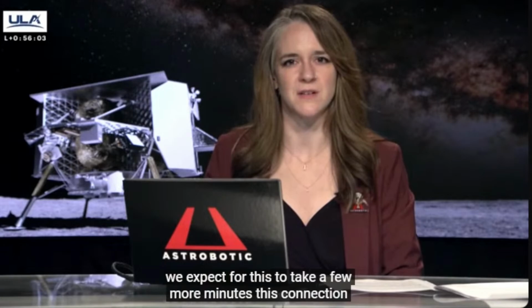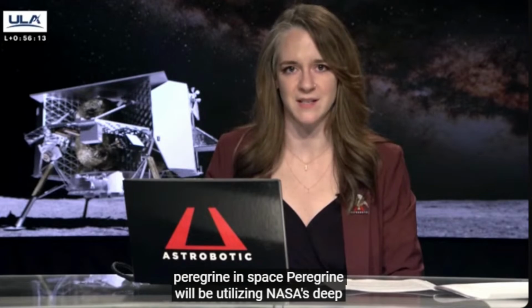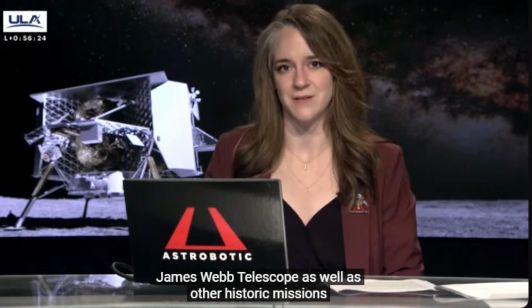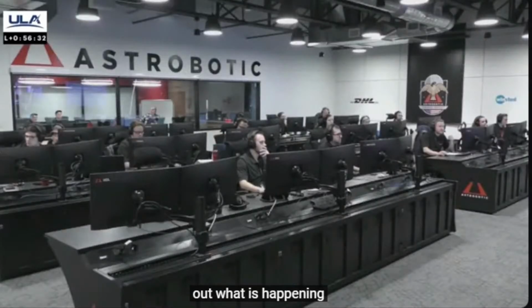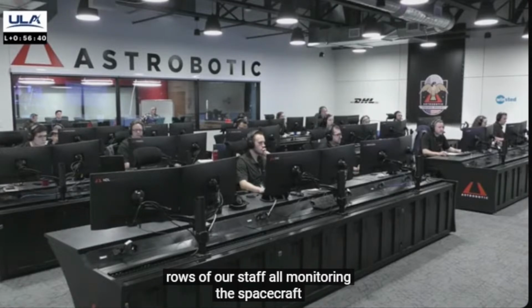This connection helps engineers in Astrobotic's Mission Control Center pass commands, receive telemetry, and determine the location of Peregrine in space. Peregrine will be utilizing NASA's Deep Space Network, or DSN, their 34-meter dishes in Australia, Spain, and California. These dishes are the same suite used to communicate with the James Webb Telescope, as well as other historic missions. So our flight director on console, Alex Van Hoven, will be calling out what is happening in Astrobotic's Mission Control Center. And now, as we look at Mission Control, you can see the rows of our staff all monitoring the spacecraft. In the room today, we have 3 of 6.